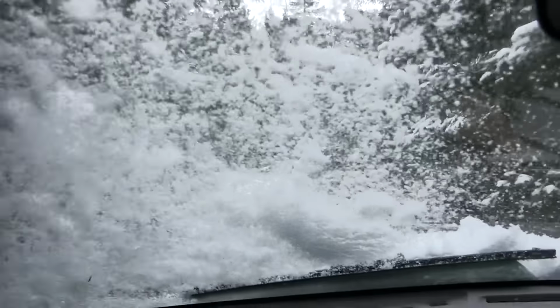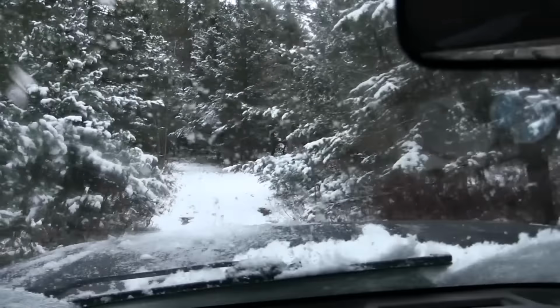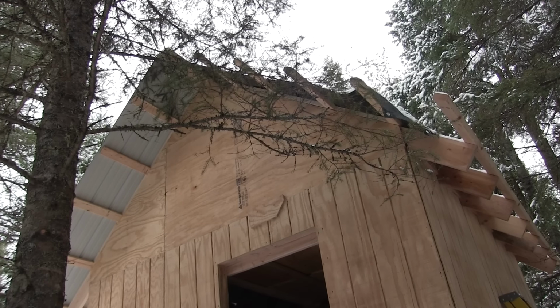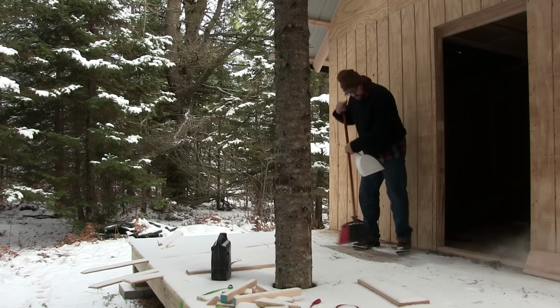Well, I got half of the roof roofed. I threw the green tarp over the whole thing again, and then I ran for windows. And when I came back, well, this is what I came back to.